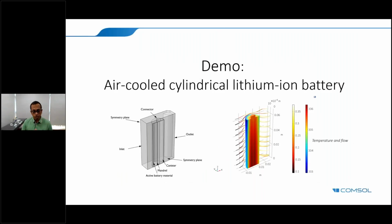An example of how you can build these problems in COMSOL. As a demo, we will look at how to set up a problem where an air-cooled cylindrical lithium-ion battery is analyzed using COMSOL. We'll simulate the 3D geometry that you see on the right-hand side here, where you have a separator, electrolytes, and electrodes. And we'll start with an electrochemical problem and follow it up with heat transfer and a CFD problem.